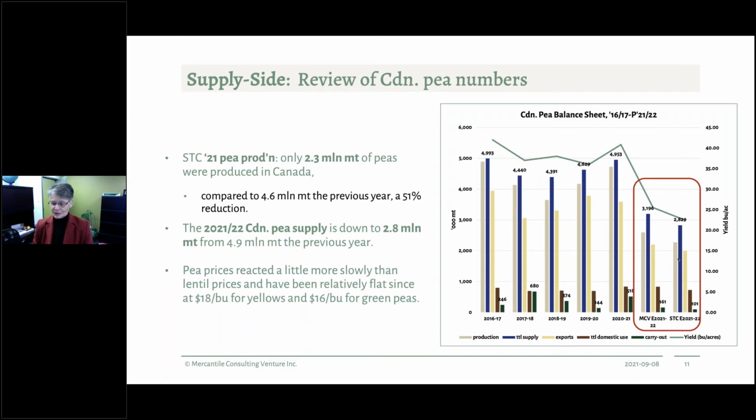I've circled the Mercantile numbers and the Stats Canada numbers on the right-hand side. The top green line is the yield, no surprise to anyone by now, which fell very, very significantly. So we ended up with 2.3 million tons of peas in Canada, and pea supply was down to about 2.8 million tons compared to 4.9 million tons the previous year.